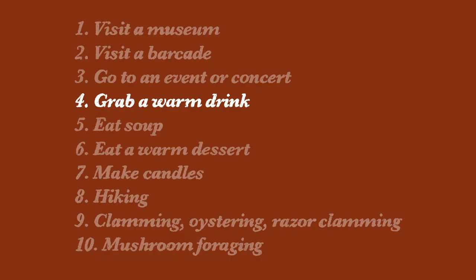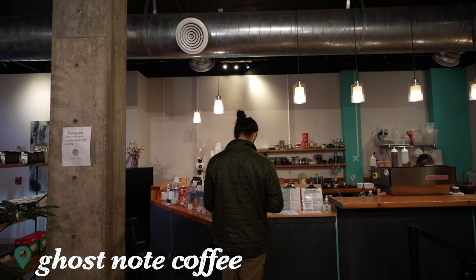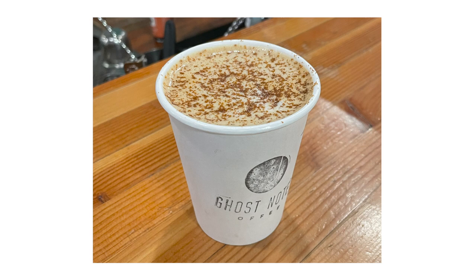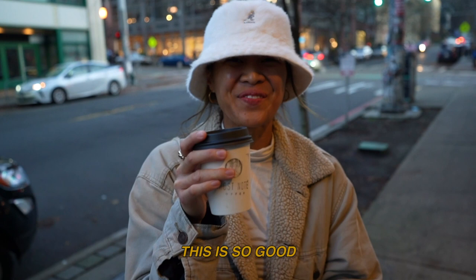So the next few items on the list are all related to food. The first one is you can grab a warm drink. When it rains, usually it is a bit chillier, so I feel like a warm drink is always perfect. There is one coffee shop in Capitol Hill called Ghost Note Coffee that sells this really good drink that just feels like fall and the holidays. It's so good. You have to get the Naima from Ghost Note.